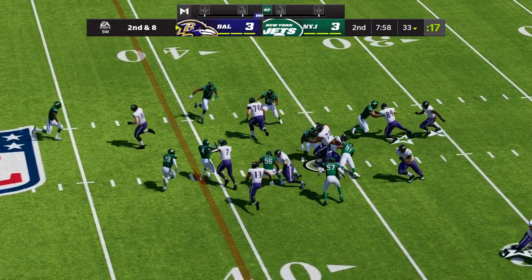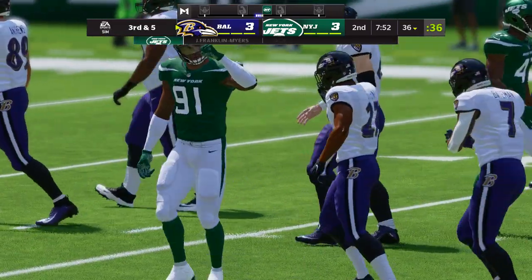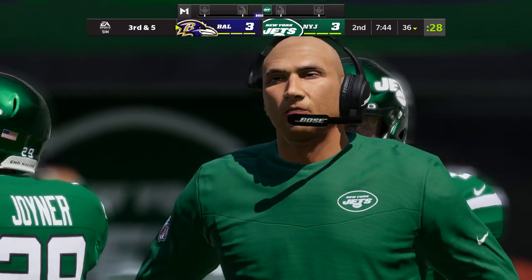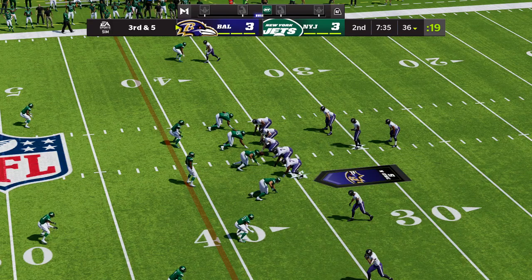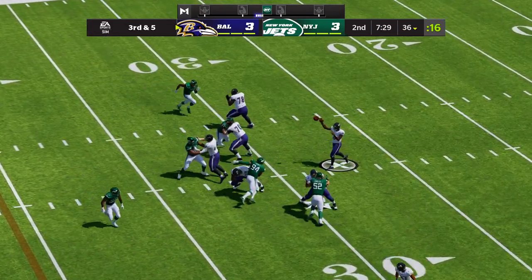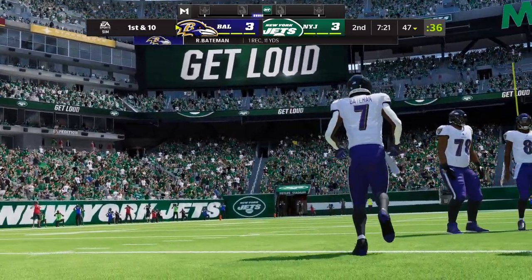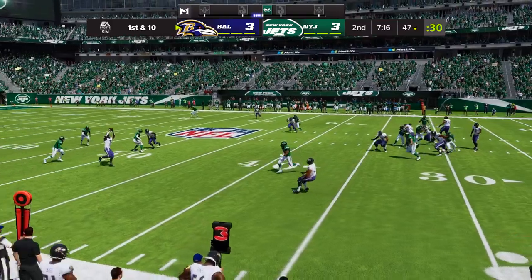An option handoff here to Dobbins. Give him 3 on the run there. Now they're looking at a 3rd and about 5. Jackson. That's complete. It's Rashad Bateman. And he will have a Ravens first down as they're able to get the 3rd down conversion. Has a pretty good throw on the curl route there. 3rd down, and they pick up a first.